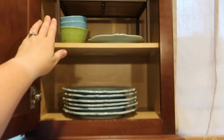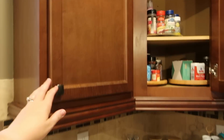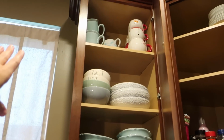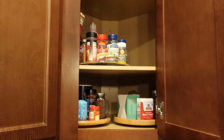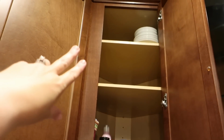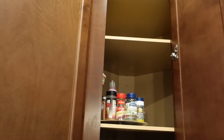I luckily already had some of these organizers, so I went ahead and used those there for the dishes. I used to have those in a tea area. I have all of our bowls and cups and some of my mugs up here. We do have some places in the cabinets that don't have anything in them yet because I'm waiting to figure out where I'm going to put some of my occasional dishes, like holiday dishes and things like that up here, but I want to wait to see what goes into the buffet.